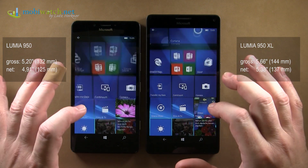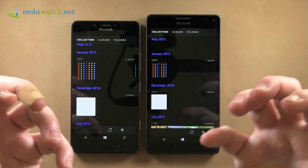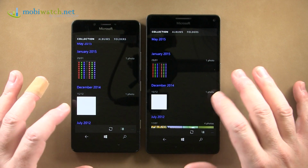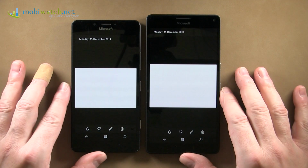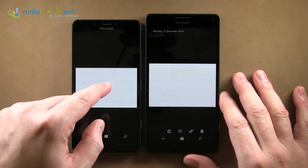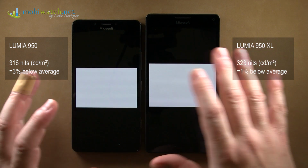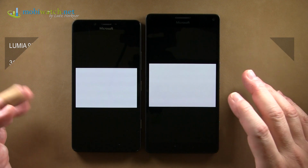Both are Super-AMOLED, meaning the pixels are glowing by themselves and are not illuminated from the backside, so that's why black is really black and these pixels are shut down, do not need any power, and that's why the contrasts are so great. On the other hand, it's not that bright like LCD, so I measured in the middle of the display 316 nits and 323 nits, so that's -1 and -3% below the average, but never mind, that's okay. Average for OLED displays were mentioned.